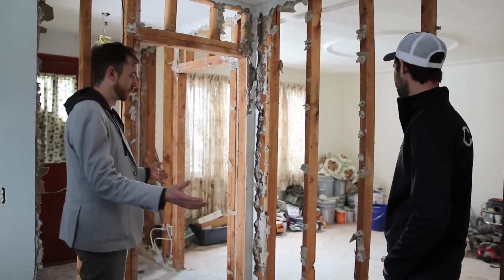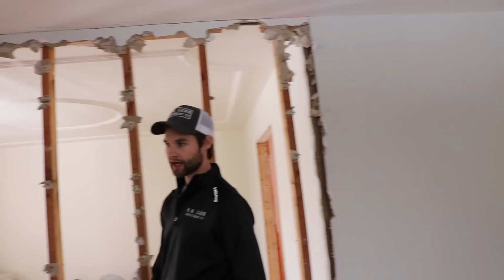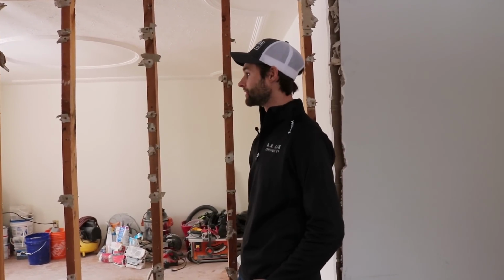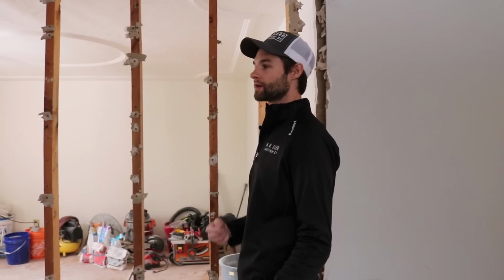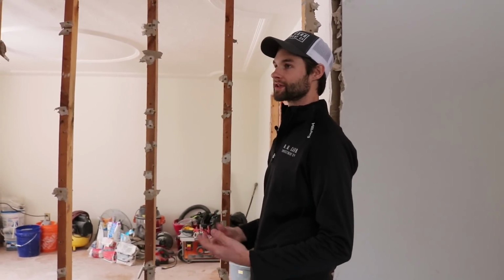Okay, cool. So maybe break down for us what's going on here. Absolutely. So what we've got here in front of us, we started the demolition. Demolition basically entails getting rid of all the old and making room for the new. This area we want to open up and make open concept. So when we do our renovations, we're thinking about future use, future performance of the property, how it will refi, what it's going to look like for the tenants and stuff like that.